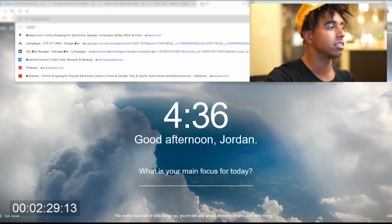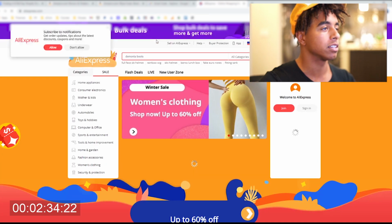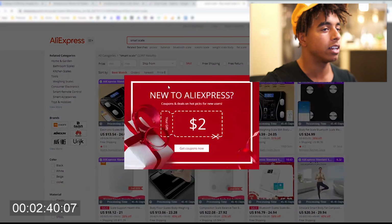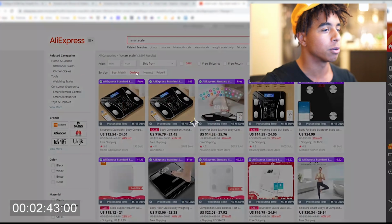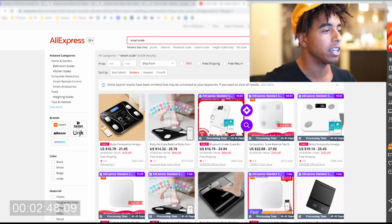Let's go to AliExpress and see what we can find for this product and maybe think about how we can mark this up. So let's go ahead and search smart scale. We're gonna go ahead and get rid of these pop-ups, sort by orders, and see what comes up. So this one actually looks quite nice right here. So does this one. We'll open up both of them.